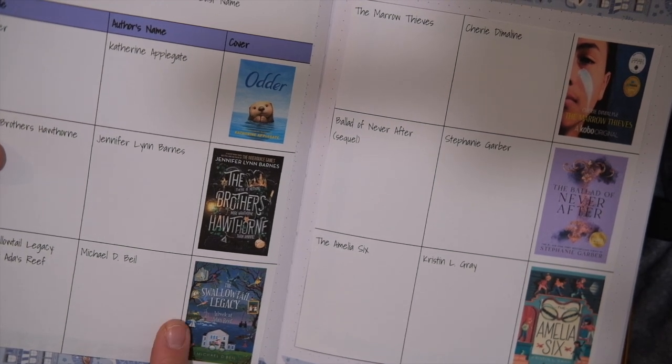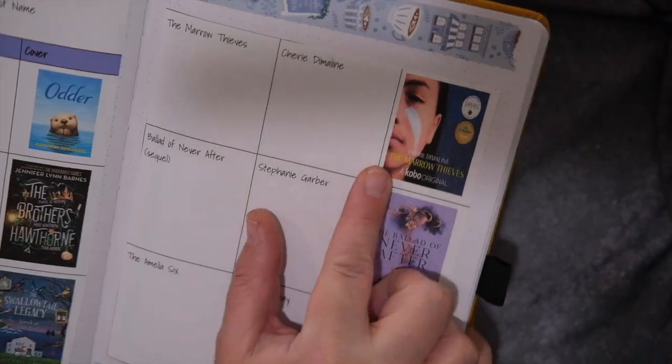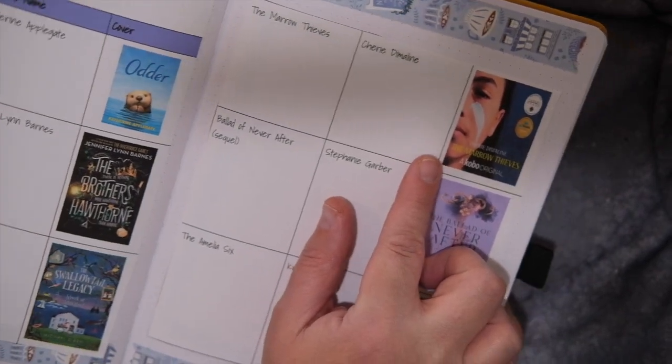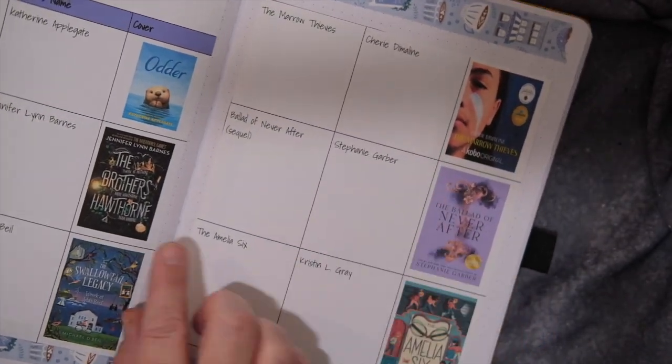Beale is the first in the middle grade series of mystery set on an island. The Marrow Thieves by Cherie Dimaline is the first in a duology, I believe. It is dystopian with Native American characters.